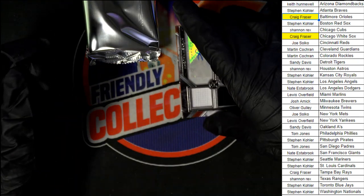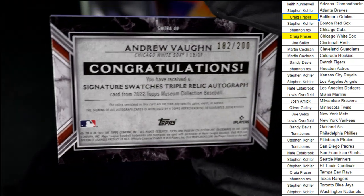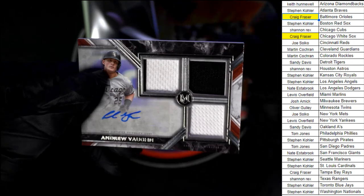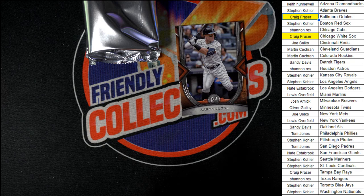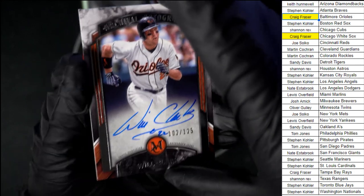This one doesn't have a number on it. Oh, yeah, it does. Look at that. It's numbered to 200. Surprise, surprise. Nice Andrew Vaughn. The signature swatches triple relic auto. Boom. That is really good. I didn't see a number on the Will Clark. Oh, you know what? Yeah, of course. That was big, bold, right under the autograph. So, it's just good. Stuff looks really good in museum.